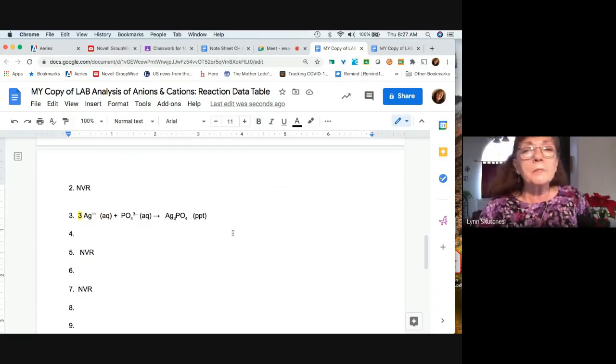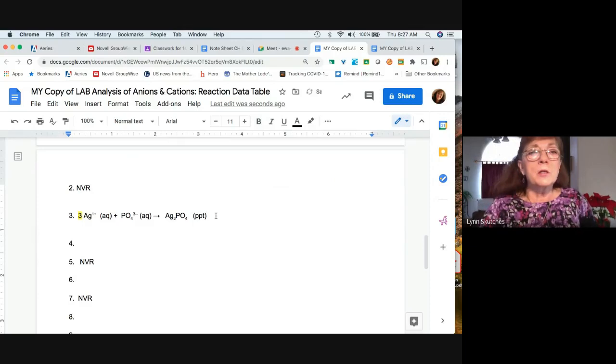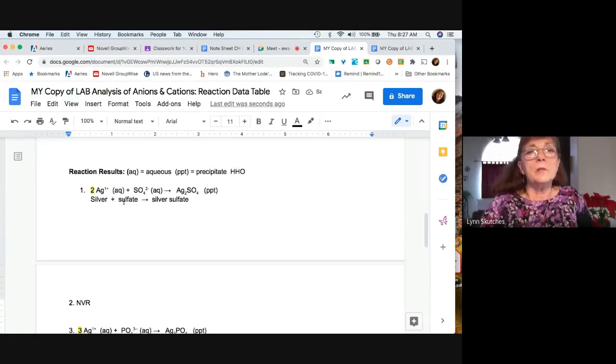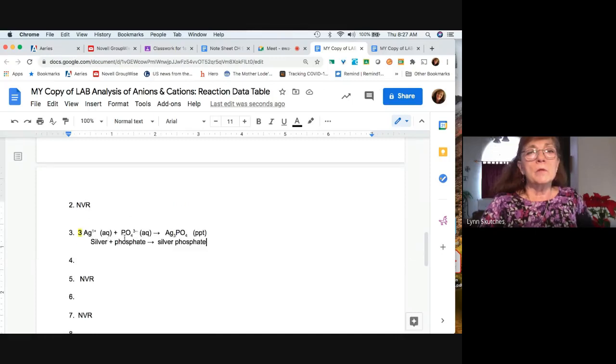Okay. And then what you need to do is just write silver plus phosphate, greater than, makes silver phosphate. Silver plus sulfate makes silver sulfate, silver plus phosphate makes silver phosphate.